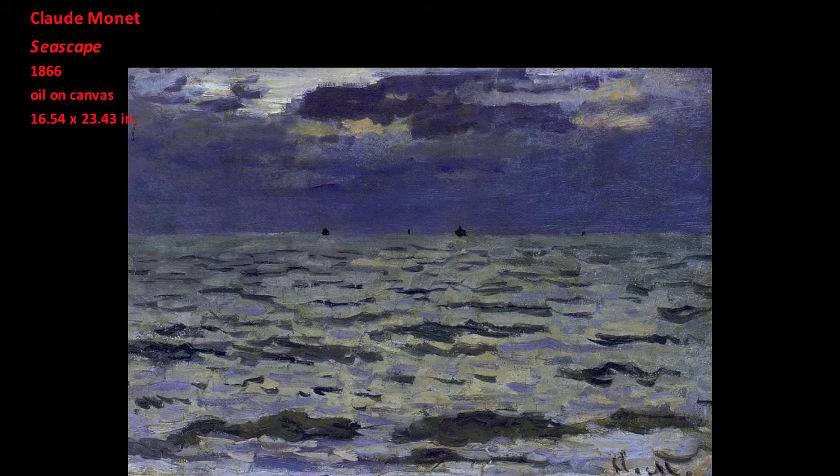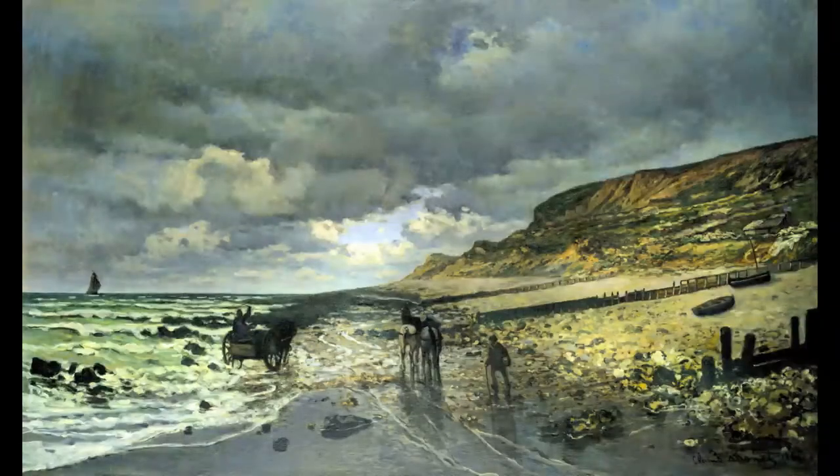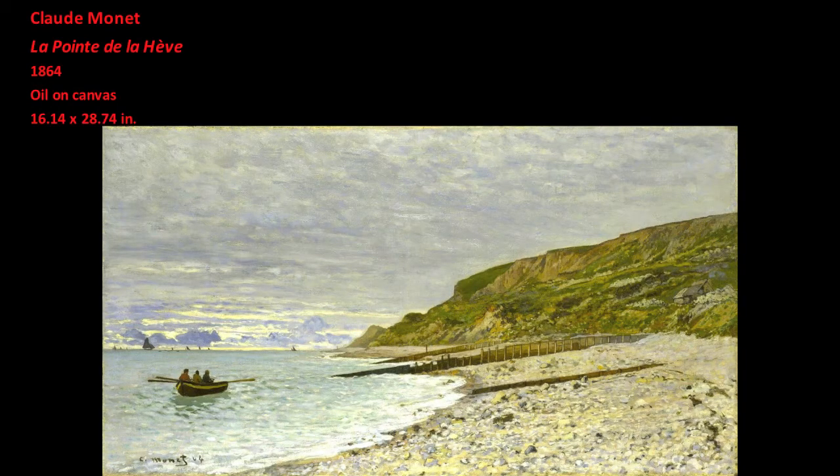Painting en plein air on the Normandy coast, Monet produced works such as Seascape. This work seems to be an impromptu view of the open sea. However, Monet was able to use the movement of the waves and distant ships to establish a foreground and background space. Nevertheless, this sort of sketch would have been unacceptable at the official Paris Salon. Although his final painting, Le Point de la Hève at low tide, measures almost 3 feet by 5 feet, Monet began with smaller canvases that could be worked in the outdoors.